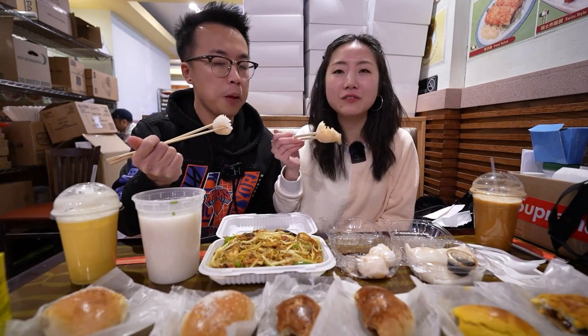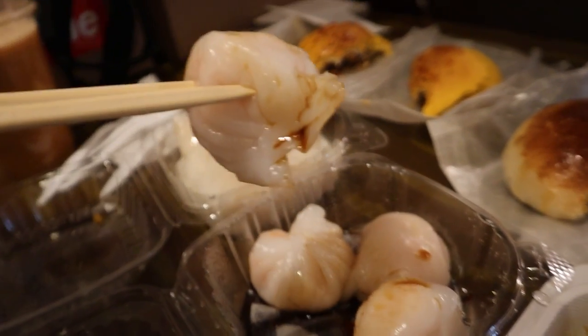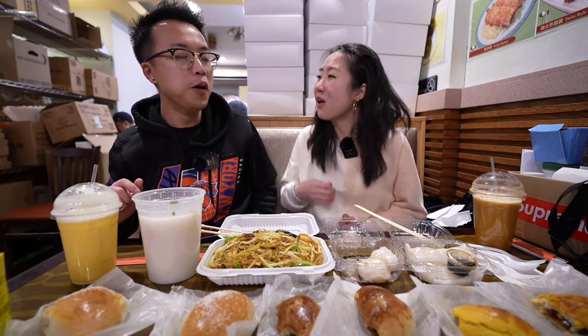Delicious. Can't get enough of shrimp. This one has ginger shred in there. It's very refreshing. It's so smooth. Yeah, this one also, like the chong fun. If you're not careful, you might accidentally swallow the whole thing.